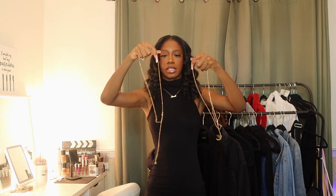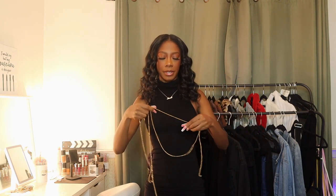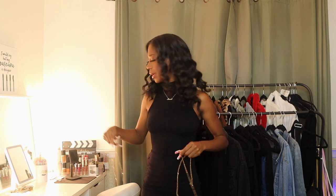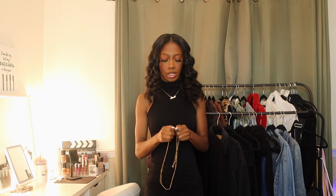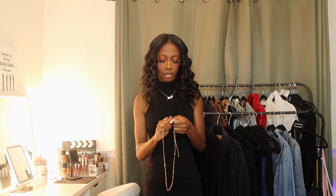Shein is pretty good for jewelry because it's cheap. Like, if this breaks or anything, it will not be the end of the world. Hopefully it fits around my waist, because it does look a little tiny. Not that I have the largest hips or anything, but still, let's just test and see. Yeah, it'll fit for sure. Okay, this is going to be cute.